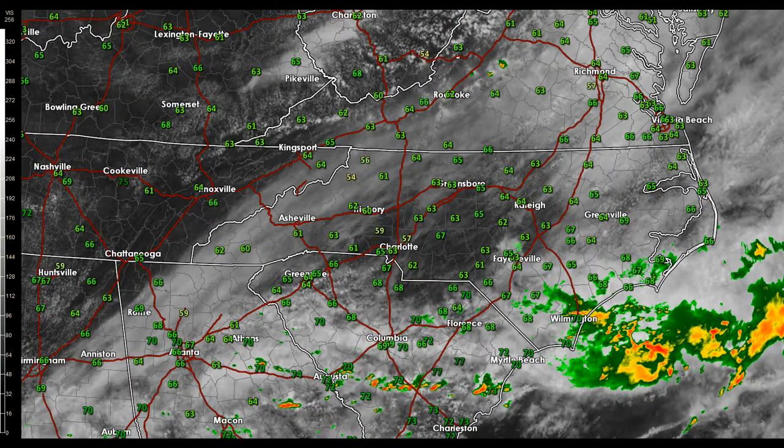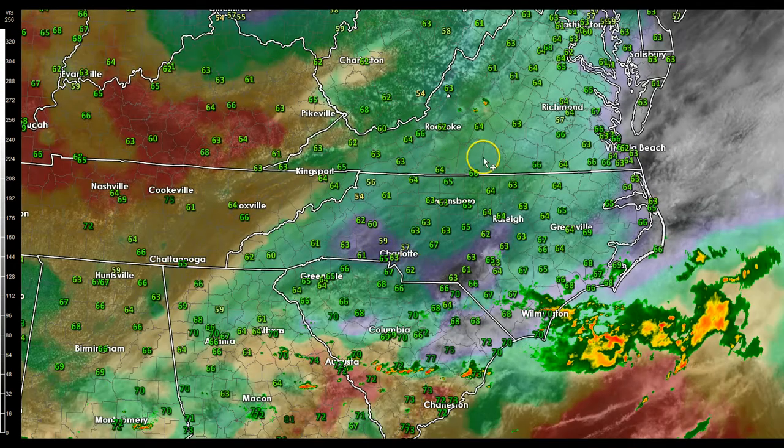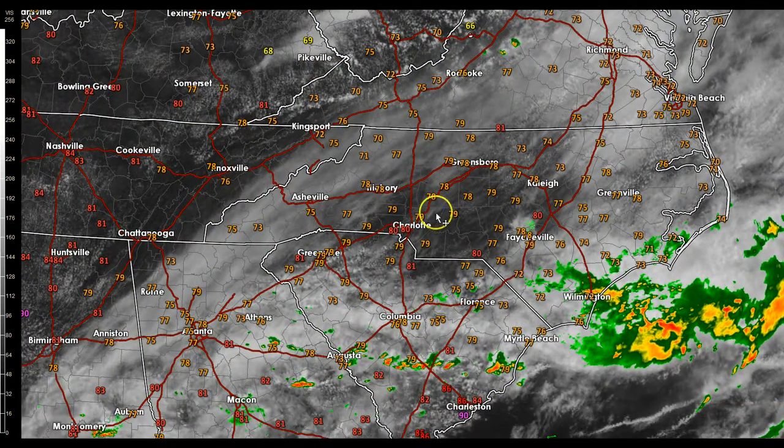In fact, if I start looking at some of the surface-based CAPE that we talk about quite a bit, I'll throw that up here, and you can see there is not much CAPE to work with, especially east of the mountains. So if we see anything, it's going to be developing maybe up through the Virginia border down towards Boone, Blowing Rock area as we go into the late afternoon, early evening hours.